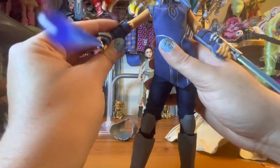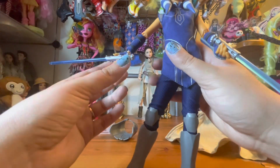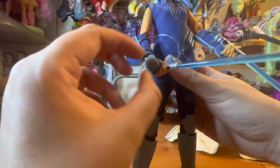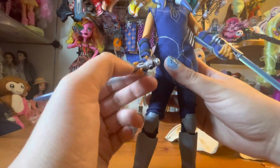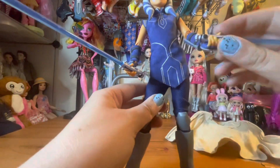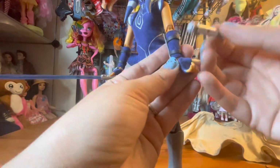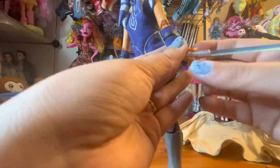But again, all of her gauntlets and everything are removable. The hands, the gloves are painted on though. And these parts, like this part here, is attached, but that's just to the hand. The sabers are not attached though. They can come in and out. You can see she has this nice grip on them, so they stay in pretty well.